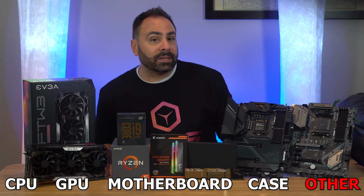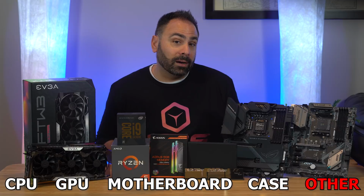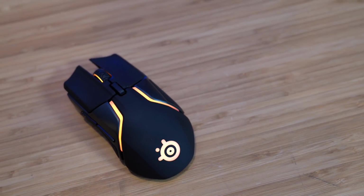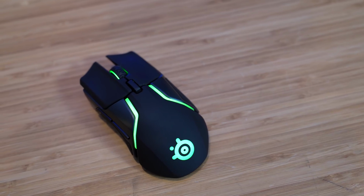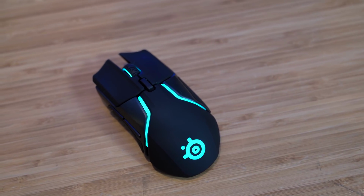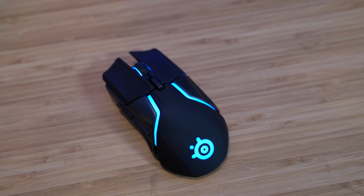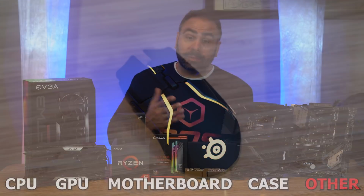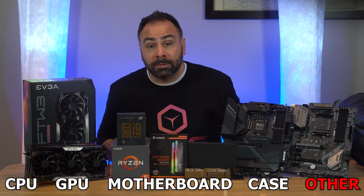Let's move on to our last category, which I'll do rapid fire style. My favorite mouse this year, and honestly maybe ever, is the excellent SteelSeries Rival 650. It has a super comfortable soft touch exterior, diffused RGB lighting, pinpoint precise tracking up to 12,000 DPI, adjustable weighting, and acceptable battery life for a wireless mouse.